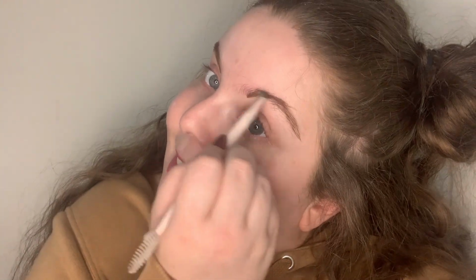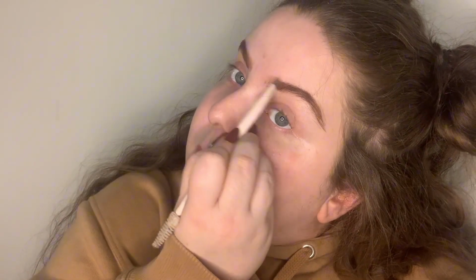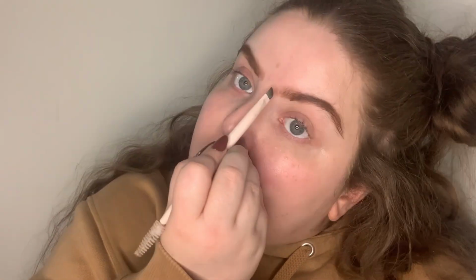We do kind of shape. That's not done. I'm not that bad. And then we're going to go in. And we're just gonna little fill up and do this. That looks a mess. Oh well.